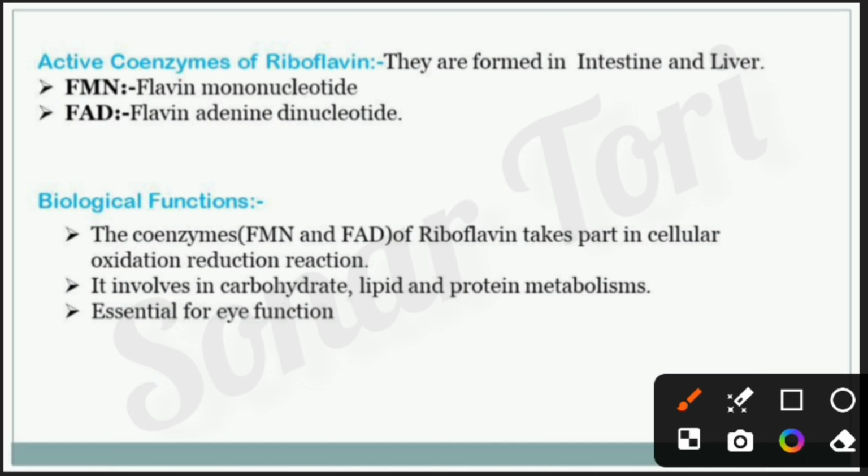Then the next point is active coenzymes of riboflavin. There are some coenzymes of riboflavin which are formed in the intestine and liver. The two active coenzymes of riboflavin are FMN, whose full form is flavin mononucleotide, and FAD, whose full form is flavin adenine dinucleotide.